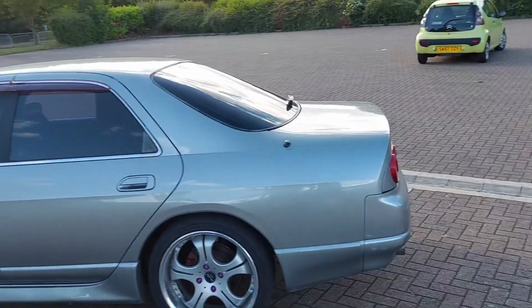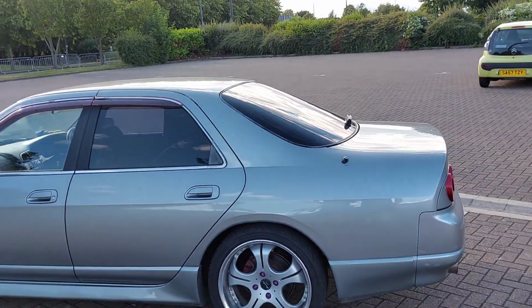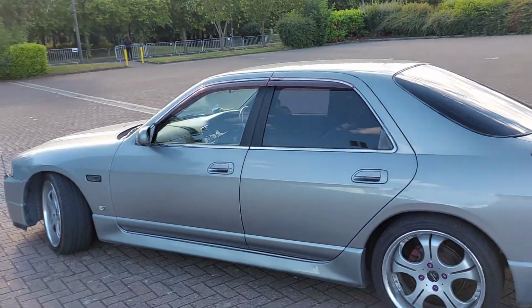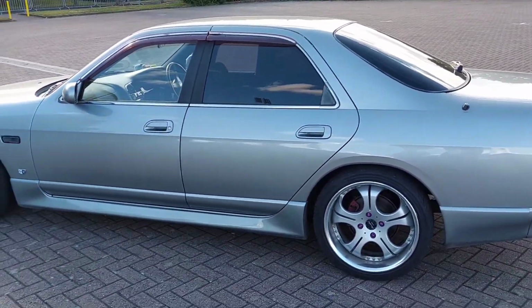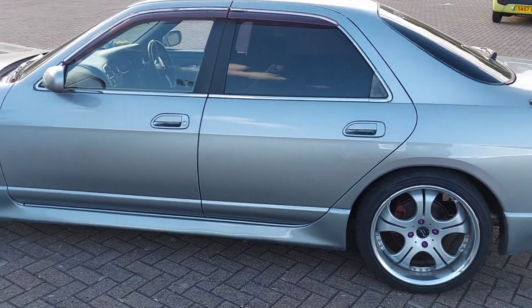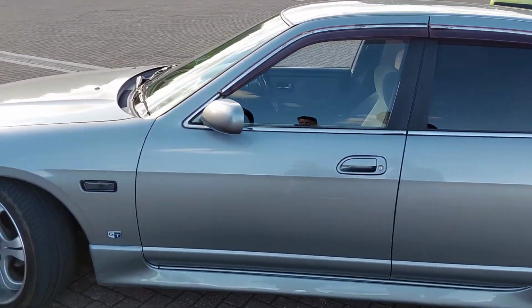Sounds lovely. Come on, Josh, tell us about the Skyline then. Must be 2018. Yeah, started out as a 2 litre. I blew it up after I changed the timing belt on it. The crank pulley came to bits. Yeah, put an RB25 in it.